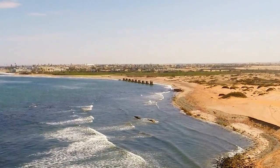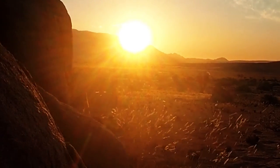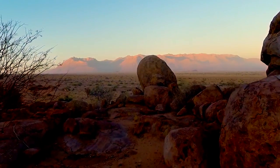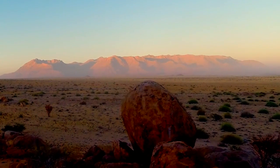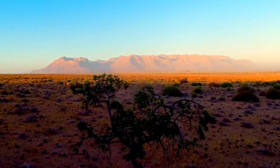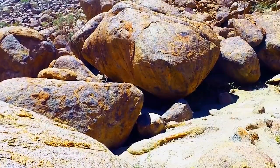So from here, we'll take a night drive and head to Brandberg. Here we'll explore the area, we'll look for the famous White Lady. This is the Brandberg Mountain at sunrise. It's a heritage site. Over 1,000 sites of rock art. And of course, it houses the world famous White Lady.